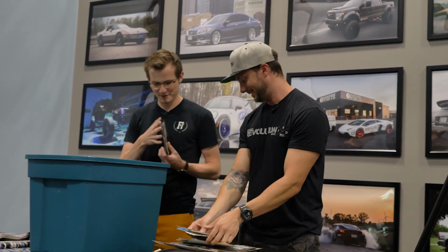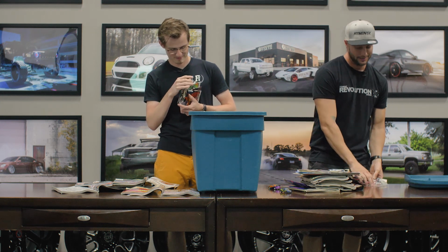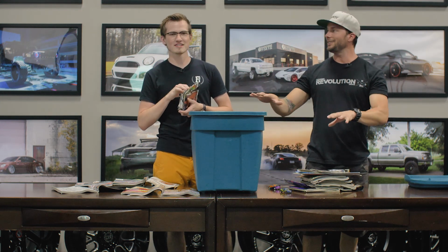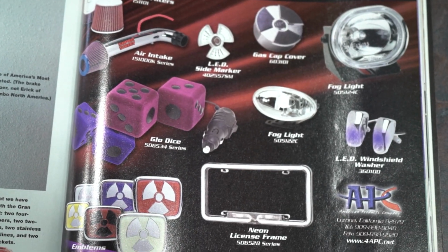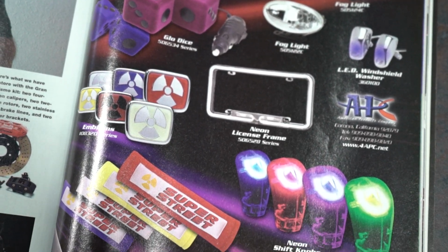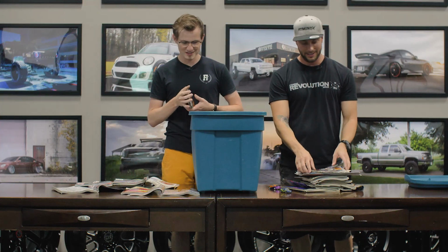We could go on for days and days, so we couldn't tell if this was some painful close-ups or if this is awesome. This is awesome. I'm an OG in the game. I went through the Fast and the Furious era. Rice everything out, neon everything, paint everything. Back in the day, nothing was stock. This was the scene back in the day.